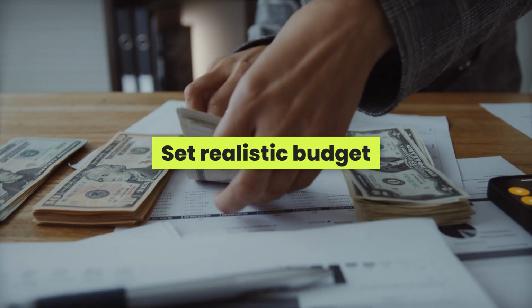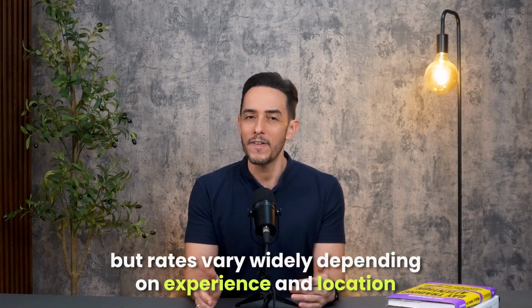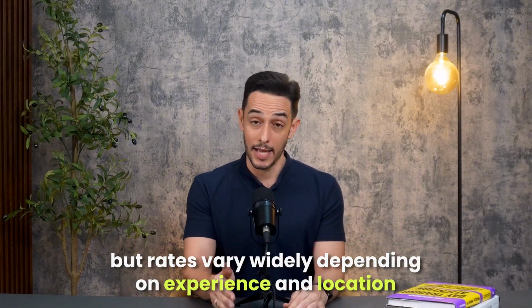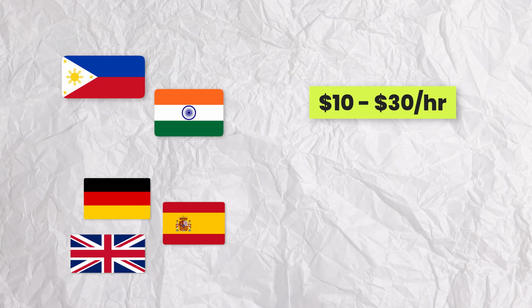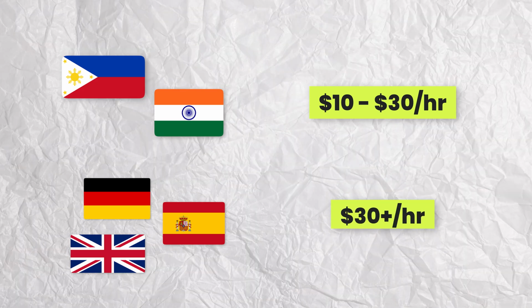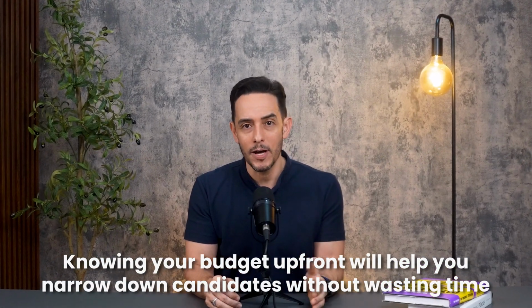Finally, set a realistic budget. Overseas designers often charge less than local ones, but rates vary widely depending on experience and location. A designer from the Philippines or India may charge anywhere from $10 to $30 per hour, while someone from Europe may start at $30 per hour and go up from there. Knowing your budget up front will help you narrow down candidates without wasting time.